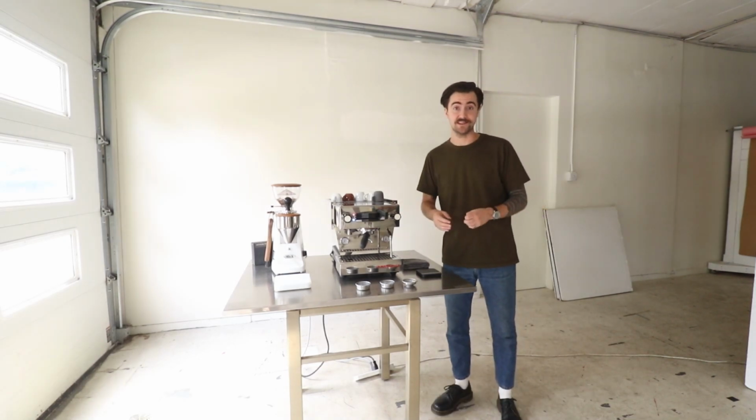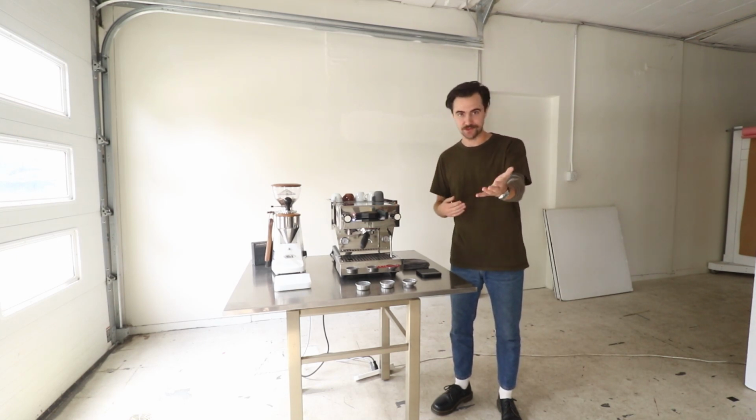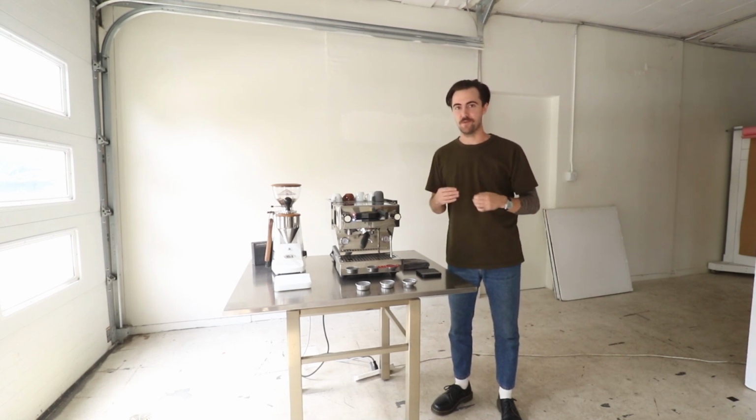Most of us do tend to stick with a portafilter basket. We find our ideal basket and we stick with it. Every morning we have our routines. I'm sure you do as well. But if you do find yourself wanting to switch things up or just kind of experiment a little bit, hopefully this has given you some guidance to do so.